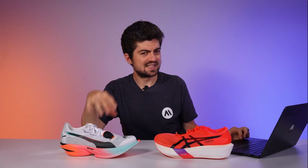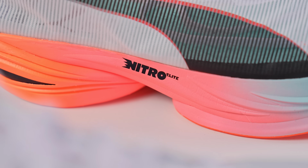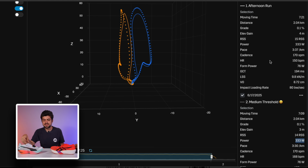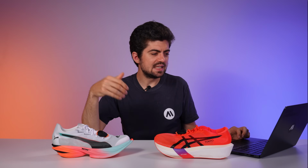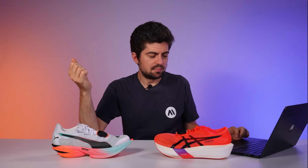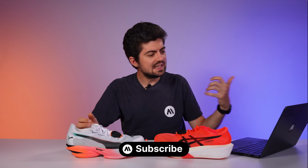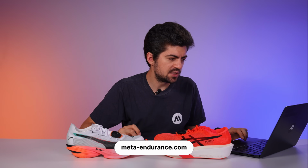The PUMA shoe for the same power output was more efficient. Everything about PUMA's marketing is about the savings in running economy, which should translate into gains in how your body moves faster at a similar power output, or consuming less power for the same pace. So that's a good thing. The PUMA shoe is indeed a bit faster, but is that it? Is there anything else that we can deduct from the metrics?